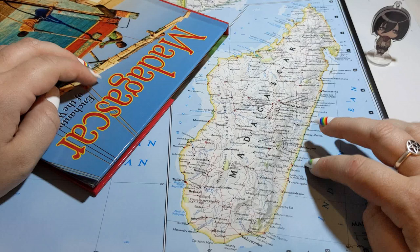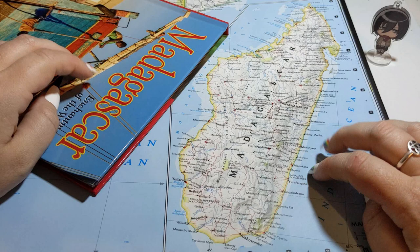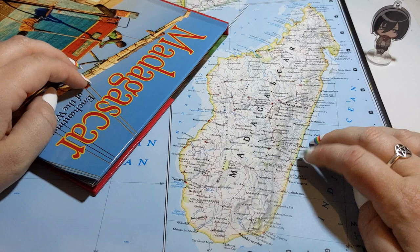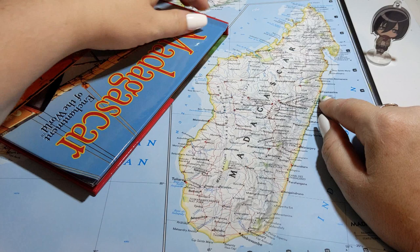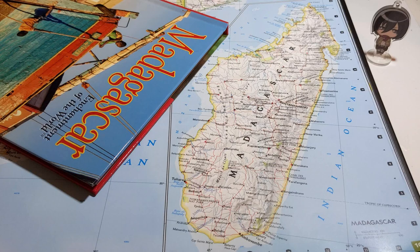Good evening and welcome. Tonight we are going to be going over the history and geography of Madagascar. As you can see here, Madagascar is an island. It is the fourth largest island in the world. My pencil is hiding behind this book. After we go over the history, we'll flip through this book and look at the amazing pictures of the landscape here in Madagascar.